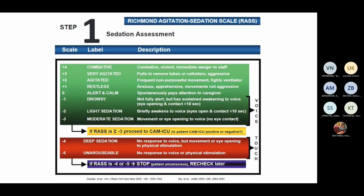And this is the scale. So the scale goes from -5 to +4, and -4 to -5 is deep sedation, or the patient is unrousable. So this is the level that we would go for if, for example, our patient was prone on rocuronium.